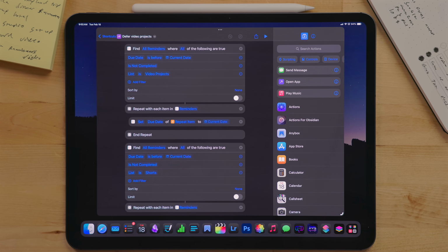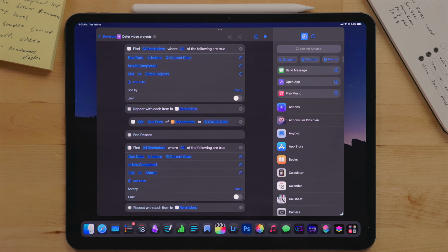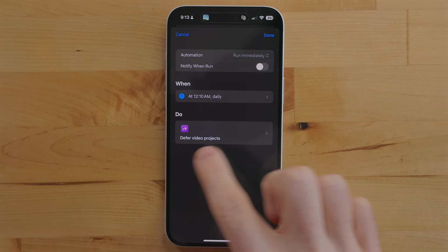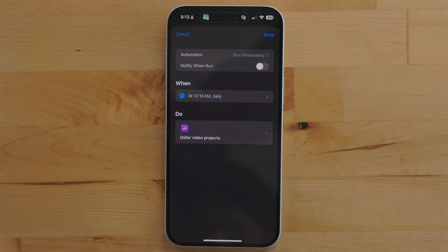What this shortcut does is it looks at any video projects that are overdue and not completed. Then it makes them due for that day. This way I don't constantly have overdue projects sitting in the today view. I have this shortcut set up on a timed automation to run every day a little bit after midnight. If you have any projects that take multiple days, I highly encourage you to set up something like this.